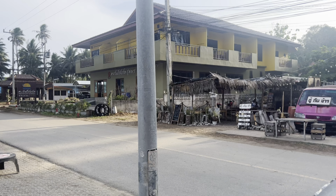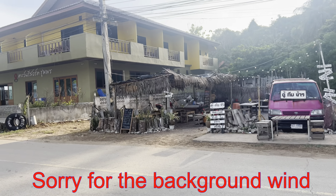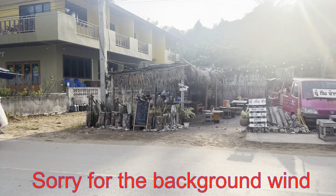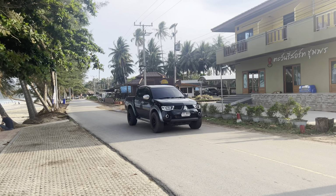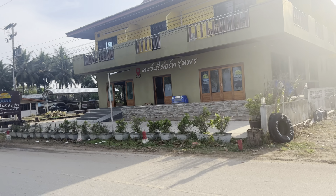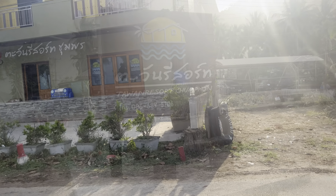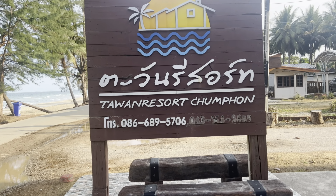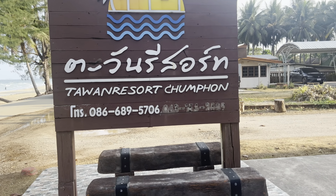And here is another place. Open 3 to 23. Free Wi-Fi. Okay, and this is the hotel where I got. This is the hotel. 850 baht for a whole bungalow. I'm gonna show you now the bungalow.